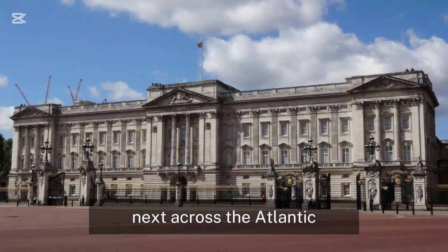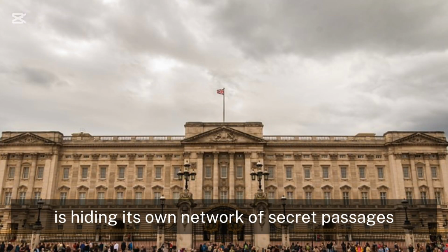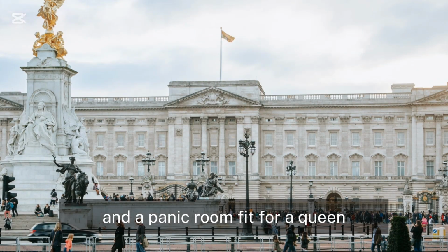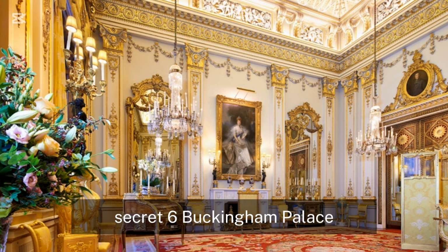Across the Atlantic, where one of the most famous royal palaces on the planet is hiding its own network of secret passages and a panic room fit for a queen. Secret 6. Buckingham Palace Panic Room.